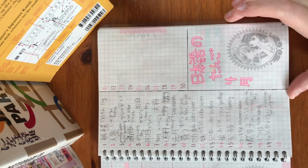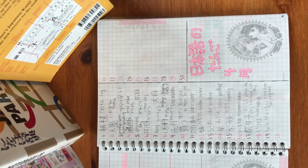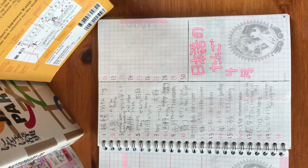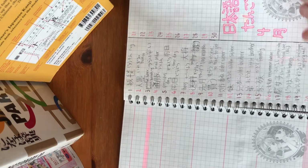And here I have a Japanese vocabulary page. I got the idea from Bujo Boosted because he was doing Chinese words. And I was like, hey, that's kind of a good idea to do one a day. I didn't do yesterday. It's the 21st here, by the way. I don't know when this video will be uploaded, but Japan's in the future. So yeah, I like that.